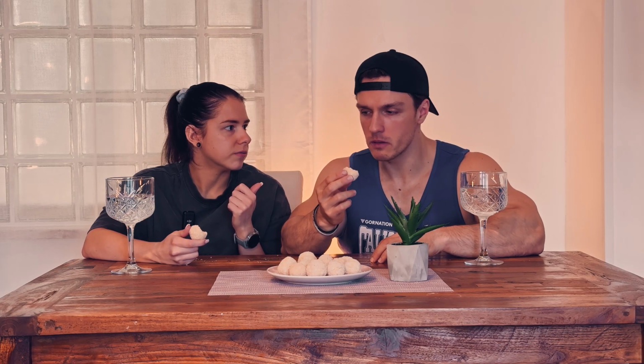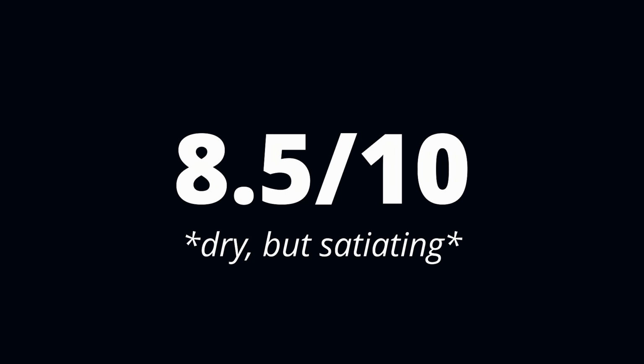It's a bit dry, so good thing is to have your water aside, but it really tastes nice. Yeah. It's really satiating, so that means that you can eat a really small amount and feel full after it, which is really good because it's also healthy.